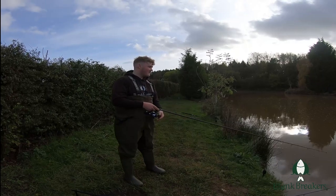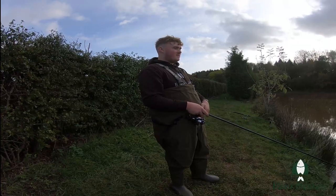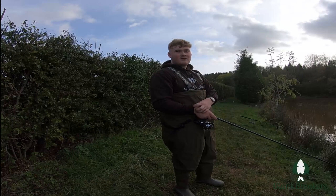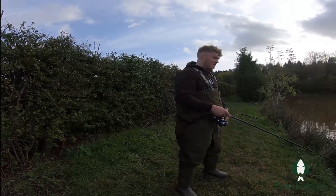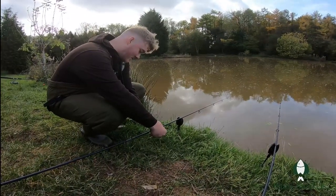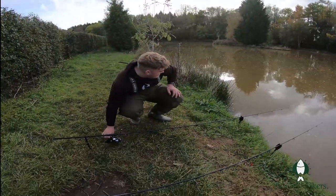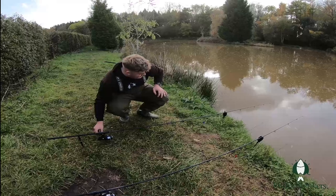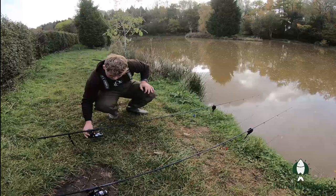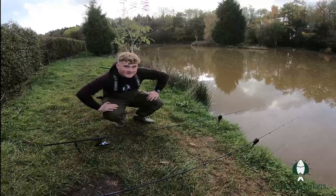No one's really catching anything on the lake, so we're just trying to work it out for ourselves. Me and Lewis have said that if we don't get a bite by a certain time, we're going to go out and try and find a little gravel spot on the lake somewhere. Put the bobbin on, which the chain's a little bit big on. Tighten that up. Sorted, guys. Tune back in when we get a bite, hopefully.